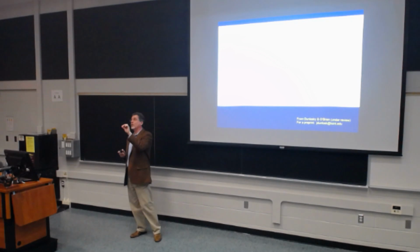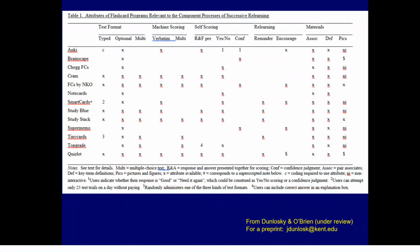Importantly, for the students out there who might want to use them, all of these, except for, I think it was Super Memo, you can share your stacks. So if you spend the time to develop a stack, you can share it with all your fellow students. If you're a teacher who wants your students to do this, you could develop the stacks and then share them with your students. Okay. They're relatively good, a little bit still deficient, and I hope Joe and I and Nabil really break the barrier and develop a program that's specifically suited to implement successive relearning.